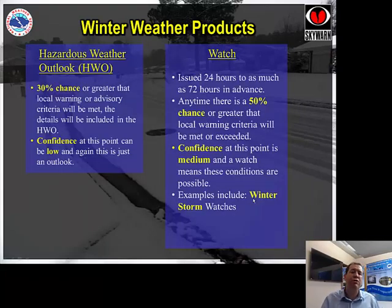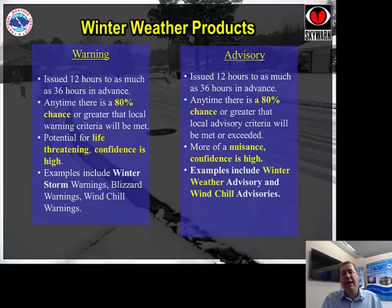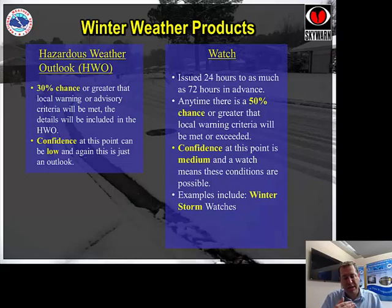So a hazardous weather outlook, confidence is low, and I try to highlight in yellow the most important points. A watch is a 50% chance, so our confidence is only medium. We certainly want you to prepare, but it doesn't mean it's a sure bet or it's going to happen. It just means a medium chance. An example would be a winter storm watch. And then when we get really close, I should back up one. A watch is usually a day to maybe 3 at most in advance.